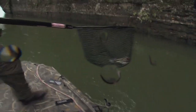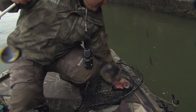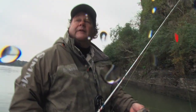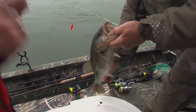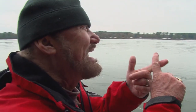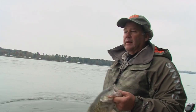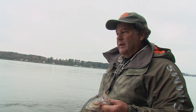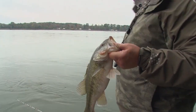Okay, that's catfish, spotted bass, smallmouth, largemouth, and drum. Five. All right, we did the line size, the weight, the float, the technique. Time of the year for this is after October. Right. But for behind the dam was September, October. But what's putting these fish where we're catching them today is that dam.